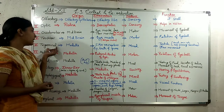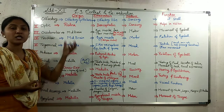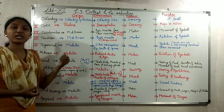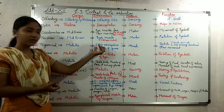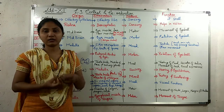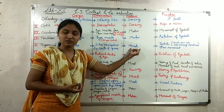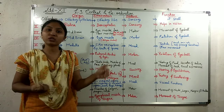Now as we said, this trigeminal nerve is further divided into three types: the ophthalmic nerves, the maxillary nerves and the mandibular nerves. These are mixed nerves, mixed in nature, so they can perform sensory functions and also motor functions.